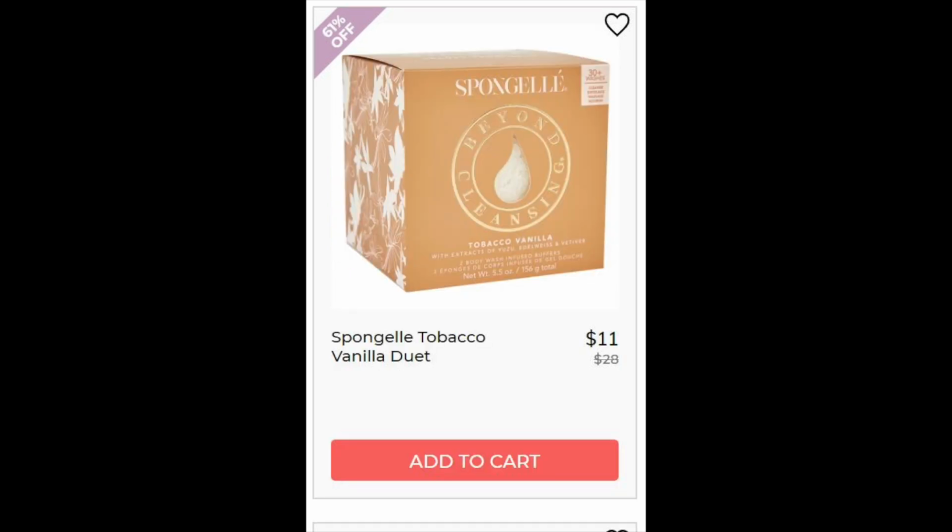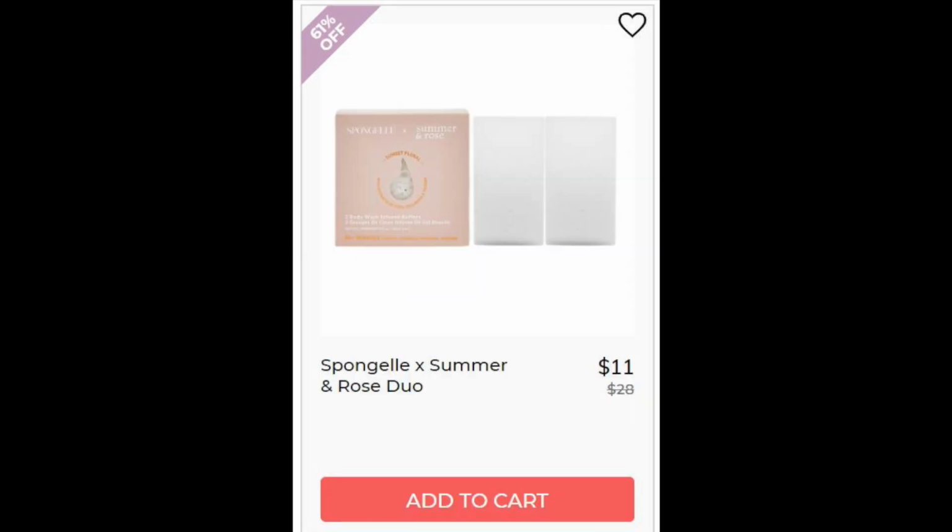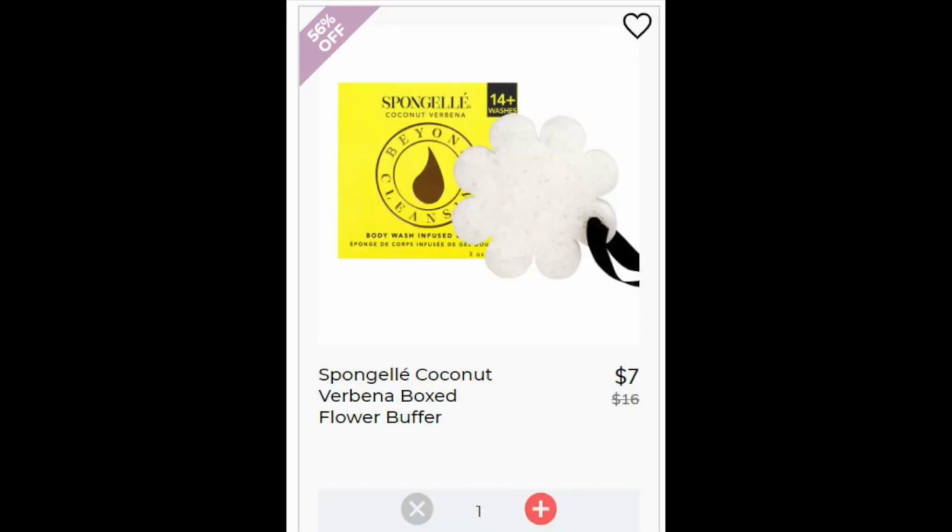For the Spongel Tobacco Vanilla, I could not find enough reviews. But overall, Spongels in general have pretty good reviews. For the Spongel Summer and Rose, again, I did not find enough reviews. And again, mostly Spongel does get pretty good reviews. For the Spongel's Coconut Verbena, this had a 4.5-star rating with 62 reviewers. A lot of people said that they loved the lather, how easy they're to use. For some reason on this one though, there was a lot of negatives about the smell, and they were saying that they wish it was just coconut and the combo wasn't really the best.